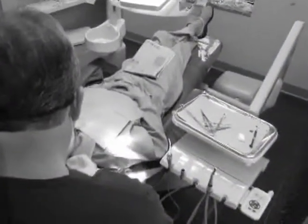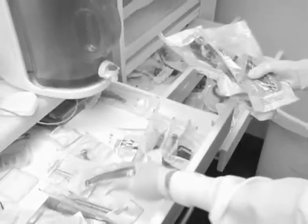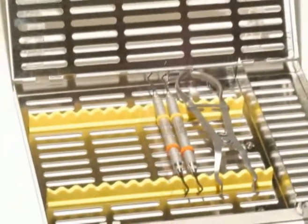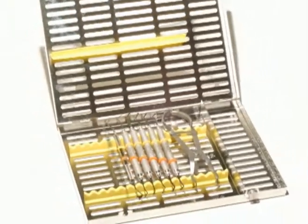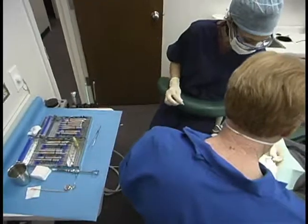Have you ever been chairside and not had the instrument you needed at your fingertips? How much time was lost? The IMS concept is simple. By systematically organizing instruments, clinicians are able to seamlessly complete their work chairside without interruptions.